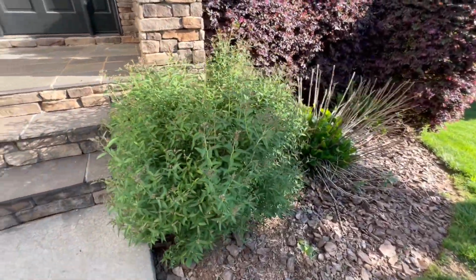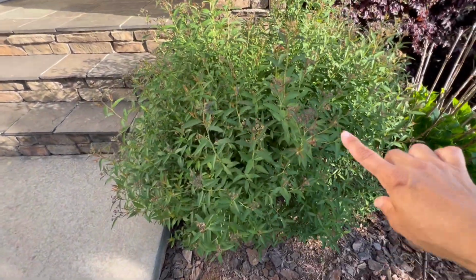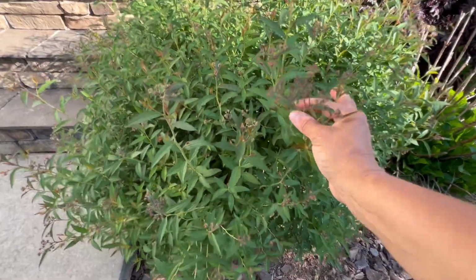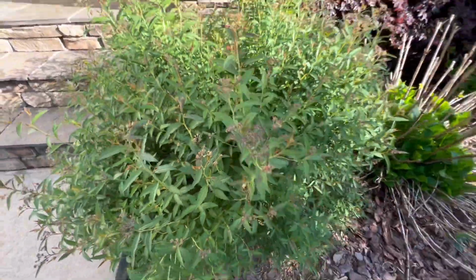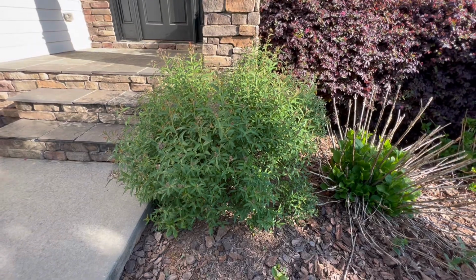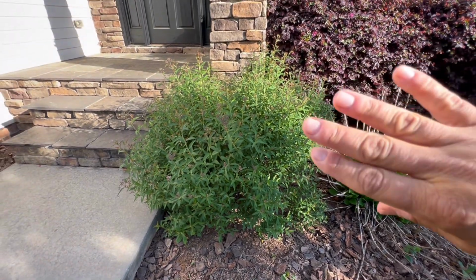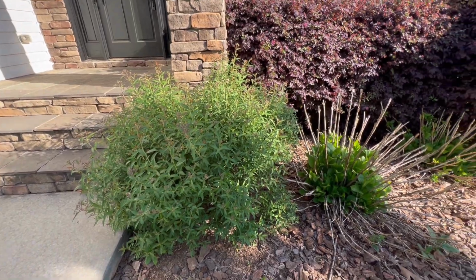Moving on around, this is an Anthony Waterer Spirea. It has hot pink flowers that are getting ready to open, and just a really, really pretty plant, especially against a stone backdrop. They're really, really nice.